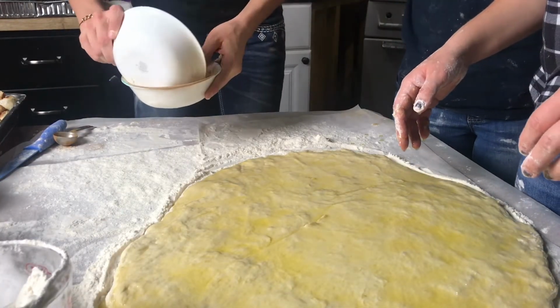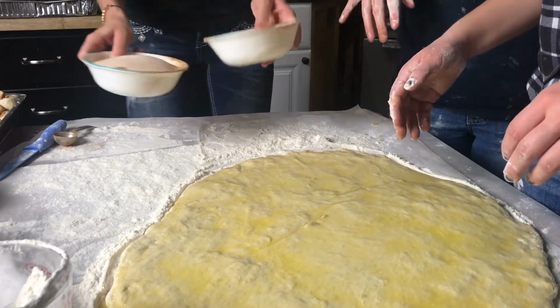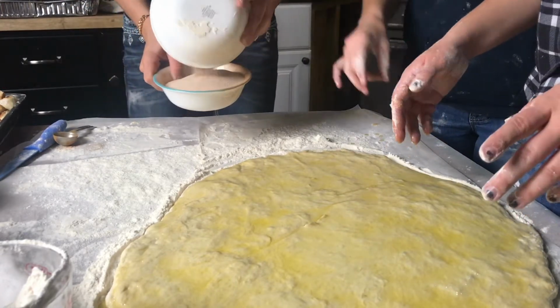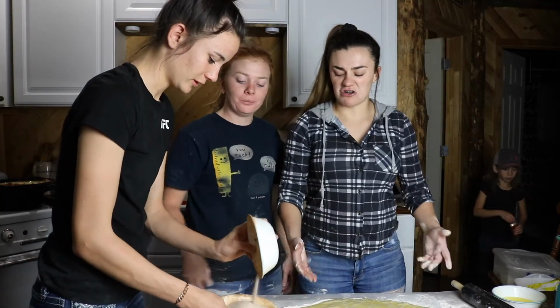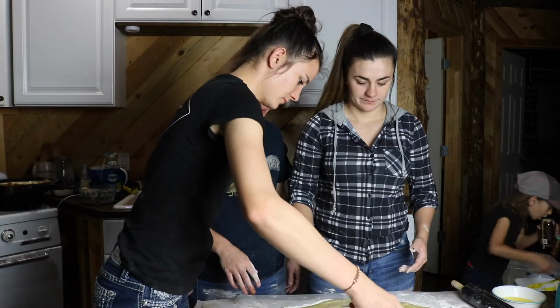It really works. Stick your finger in it and lick it. I don't want to. Do it. I don't like sugar straight up. I like a chaser with my sugar usually. I do. Like some bread. It's all going to go in. Look. Sugar it! Okay, is that sugaring enough? Yeah. Cinnamon? Yeah.